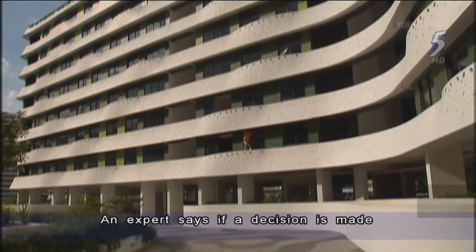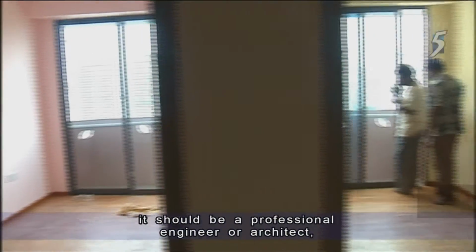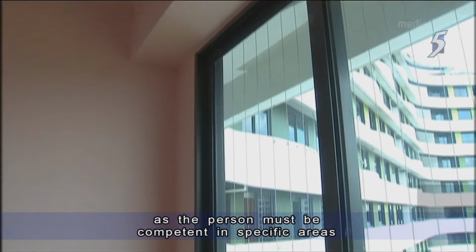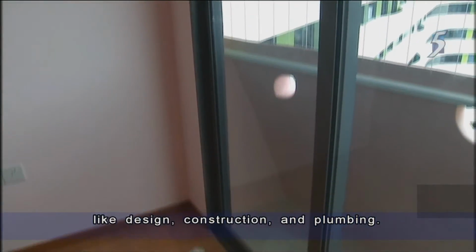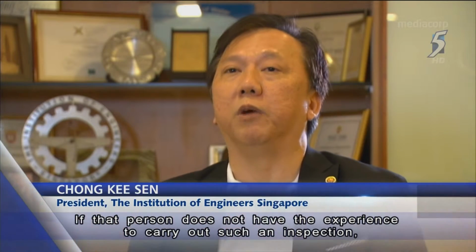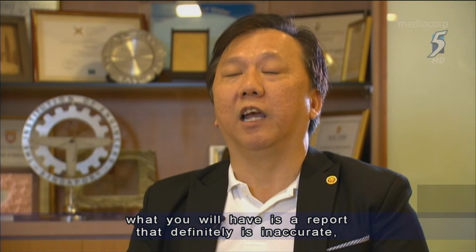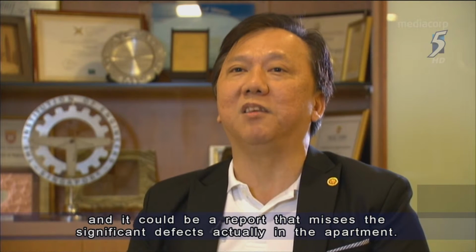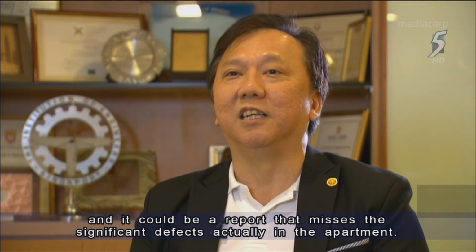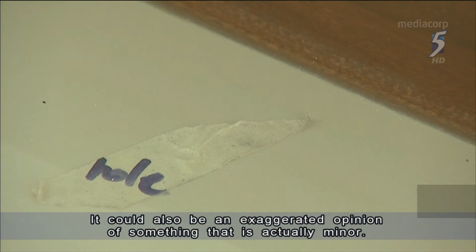An expert says if a decision is made to engage a third party to carry out a flat inspection, it should be a professional engineer or architect, as the person must be competent in specific areas like design, construction and plumbing. If that person does not have the experience to carry out such inspection, what you have is a report that definitely is inaccurate. It could be a report that missed the significant defects that were actually in the apartment itself, and it could also be an exaggerated opinion of something that is actually minor.